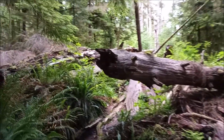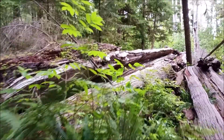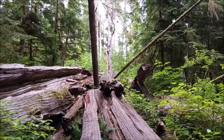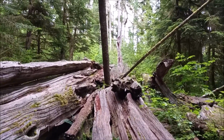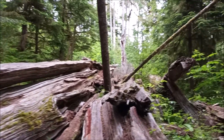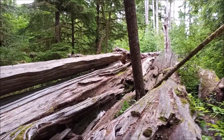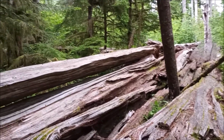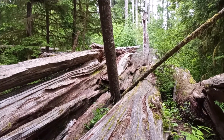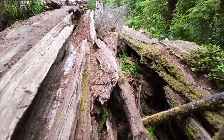Huh. I see. I think this way. Is this it? Said it broke into pieces. I think we're walking on it. I was careful. It is kind of slick right here. I'm gonna go up there and see. I guess this is it. I'm walking on a split open section of the tree right now.